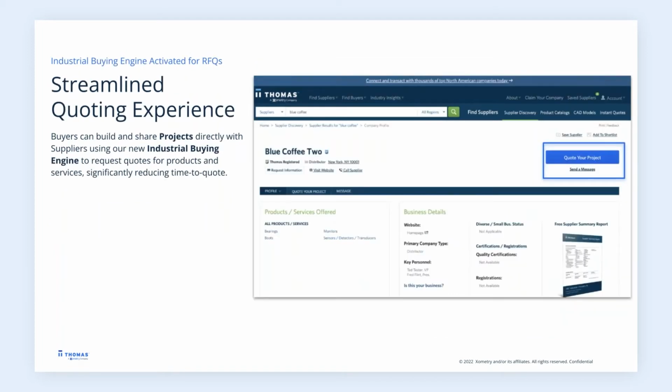Next, we also have a new streamlined quoting experience on the platform. As a claimed supplier, we have activated the industrial buying engine on thomasnet.com that will collect all of your RFQ information for you. Historically, one of the challenges that we faced on Thomas was buyers not supplying businesses with enough information to actually quote from. So now we have a structured quoting process that buyers need to go through to send you that information.